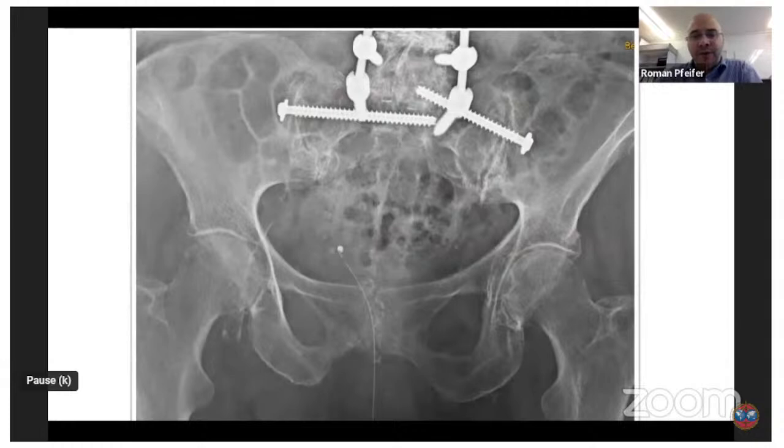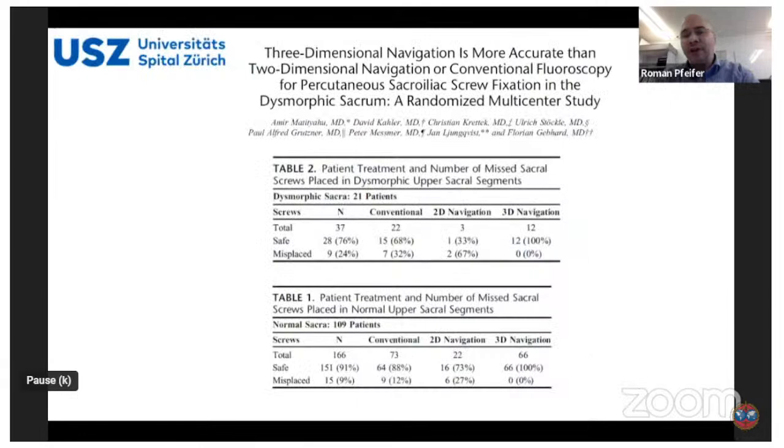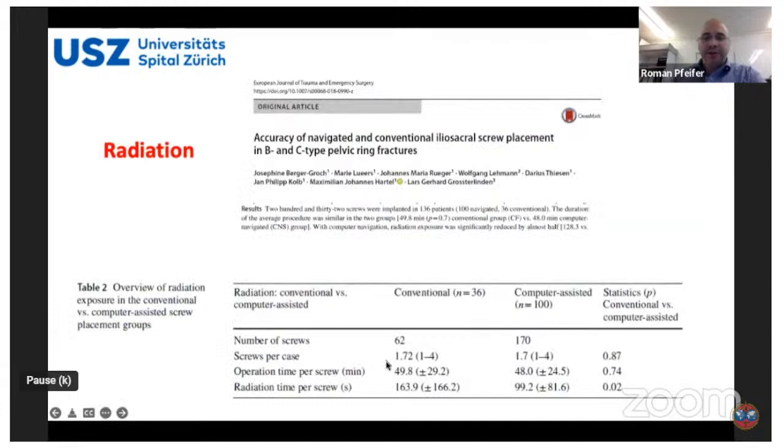So in general, studies demonstrate that if you have a dysmorphic sacrum and you use 3D navigation systems, you have 0% misplacement, and of course in the normal sacrum you also have 0% misplacement. This is a good way to position screws in the right way and reduce complication rates in patients. Similarly, if you have a team which knows how to work this navigation system, operation times are similar according to the study, and in our hospital it's the same.